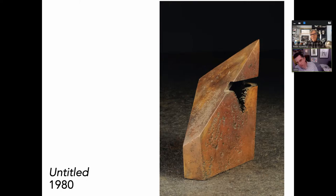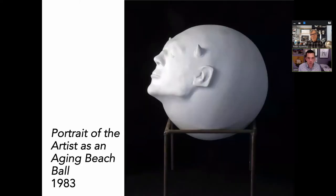Peter also has a great sense of humor, and I think maybe dealing with me, hopefully that came out a little bit. But look at this Portrait of the Artist as an Aging Beach Ball, 1983. That's Peter's face as a cast. He did two of these, and this is actually in his living room, and I love this because he saw himself as this aging guy who's getting into his 30s, but a long time ago now. But just the idea of this playfulness of dealing again with some metal casting, volume.